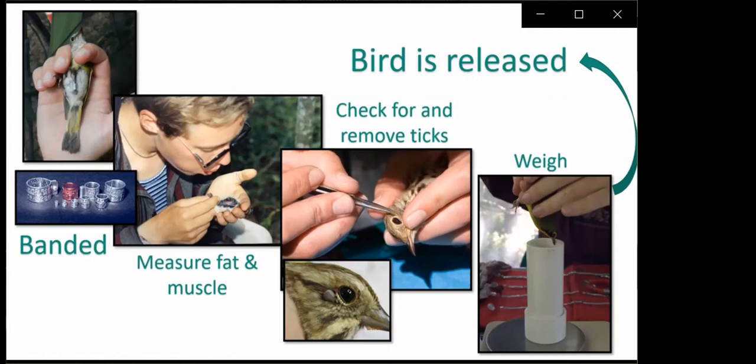So to summarize, we capture the birds using mist nets. We place a uniquely numbered band on them. We measure their fat and muscle, their wing size, attain their body mass, and check them for ectoparasites, particularly ticks. We are working with Associate Professor Jean Sow in the Department of Fisheries and Wildlife at Michigan State University on identifying the ticks that birds are carrying. And we've been tracking the change in prevalence of the black-legged ticks on migrating birds. This is the tick that is the vector for the bacteria that causes Lyme disease.